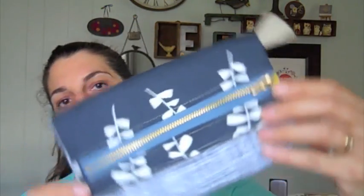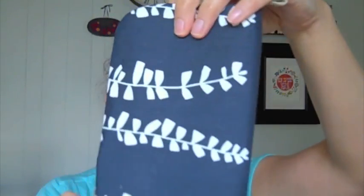And here is how mine turned out. Turned out so cute! I just love it. So I used some really great fabric. This is Lotta Jansdotter fabric that I found at Joann's. I had no idea that they sold it there. There were a couple different ones that I bought. So I got that blue. It's kind of a dusty blue color with this plant-like fern type pattern on it.